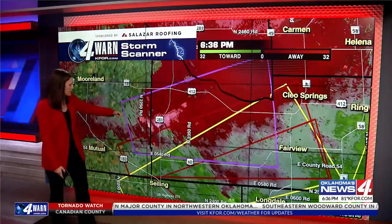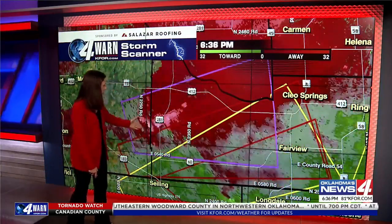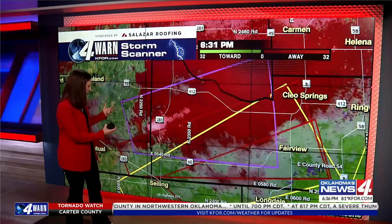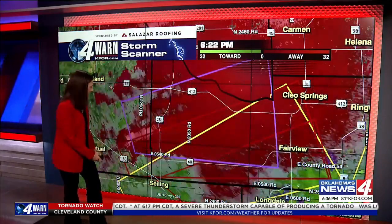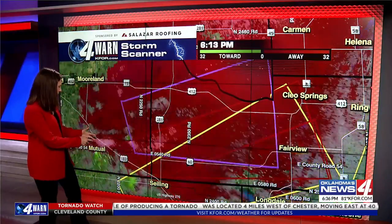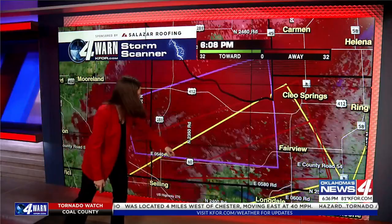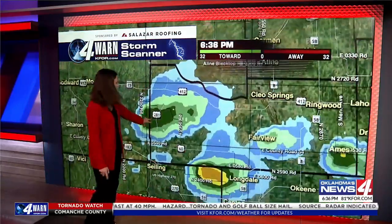That represents the tornadic circulation that has already crossed Highway 281. Right now, it's in a more rural part of the country, one of the bigger towns nearby, Sealing, that is north of Sealing. As far as the other storms go, we're not seeing any imminent circulation. Looks like there's a little circulation west of Longdale right now, but this is the main circulation with the confirmed tornado moving off to the northeast.